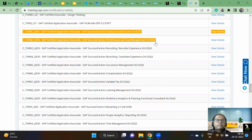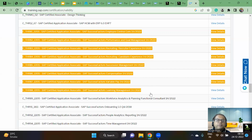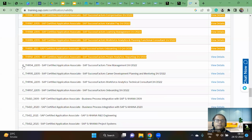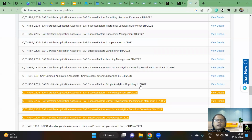Employee Central, performance management, goal management, recruiting. You have recruiting. We do have 2 modules: recruiter experience, candidate experience, succession management, compensation, variable pay, learning management, workforce analytics, planning, and onboarding 1.0. Then people analytics, time management, career development, workforce analytics, onboarding. So these are different modules we do have, especially in SuccessFactors.